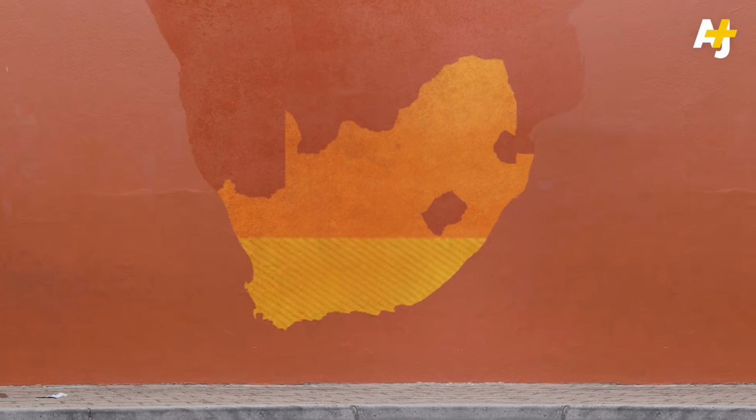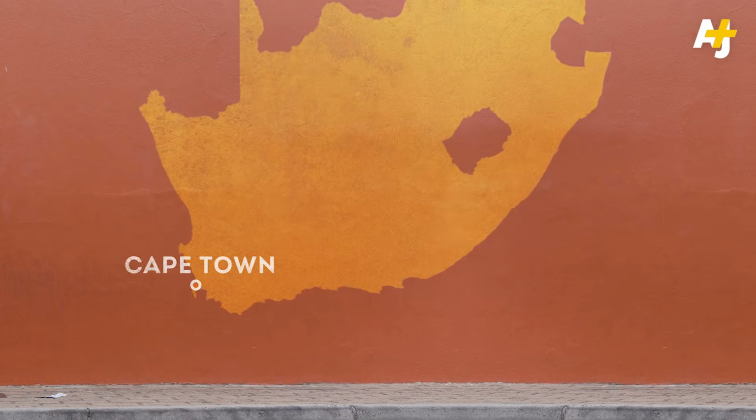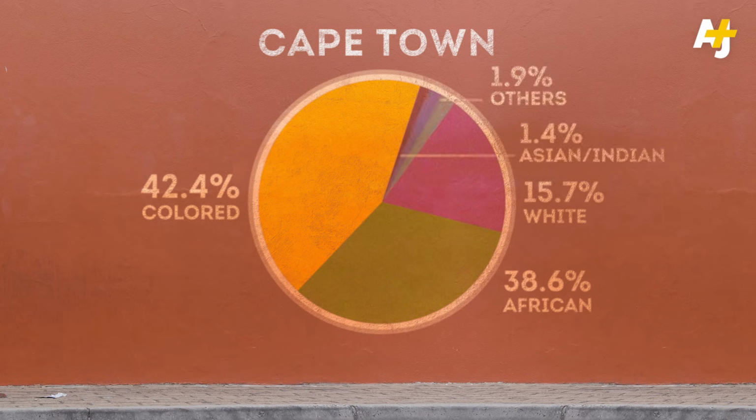While Africans are the vast majority in most of South Africa, in Cape Town, coloreds are the largest group. Africans are a close second. Whites are only 15%, followed by Asians and others.